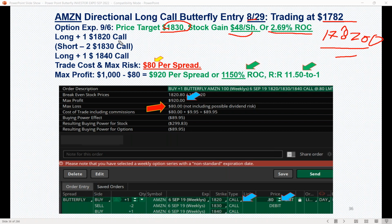Versus what we did was a call butterfly. So we were targeting the 1830. We bought the 1820, sold the 1830, sold the 1830, bought the 1840. So that's a $10 wide spread, right? So that's $1,000. Look at the cost of the trade, 80 cents. This debit cost, $80. So the potential for $920 per spread profit if it hits your body, that butterfly at expiration. So that's over 1,000% return.